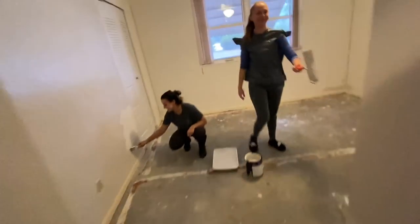See, we have some doors taken out. Look at this room. This looks so cute, right? Do you like the color? Yeah.